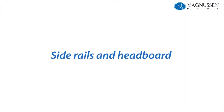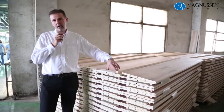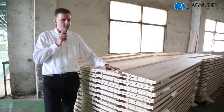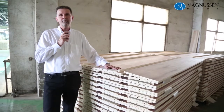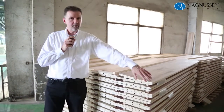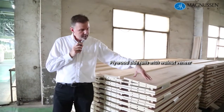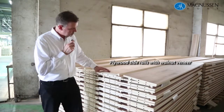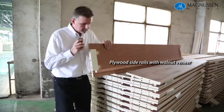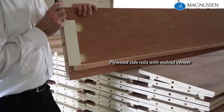One of the components of the bed is the side rail. Many companies today that are manufacturing for the North American market or European market are using an MDF material. Magnuson Home is committed to providing the best quality product as possible. We don't cut corners. That's why what we use on all of our side rails are plywood. Plywood is considerably stronger than MDF. It's a very safe method. What we also use, you'll notice there's this long wood strip along here. We use nothing but quality plywood that is firmly glued and screwed to the side of the side rail.